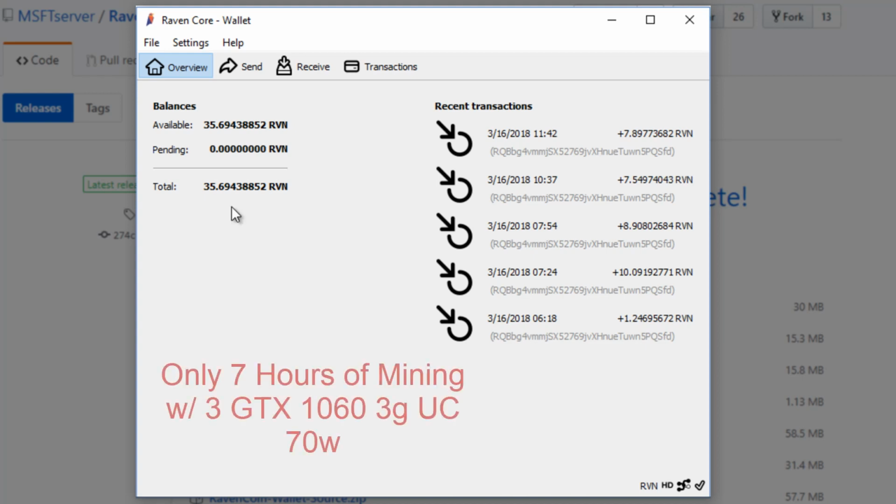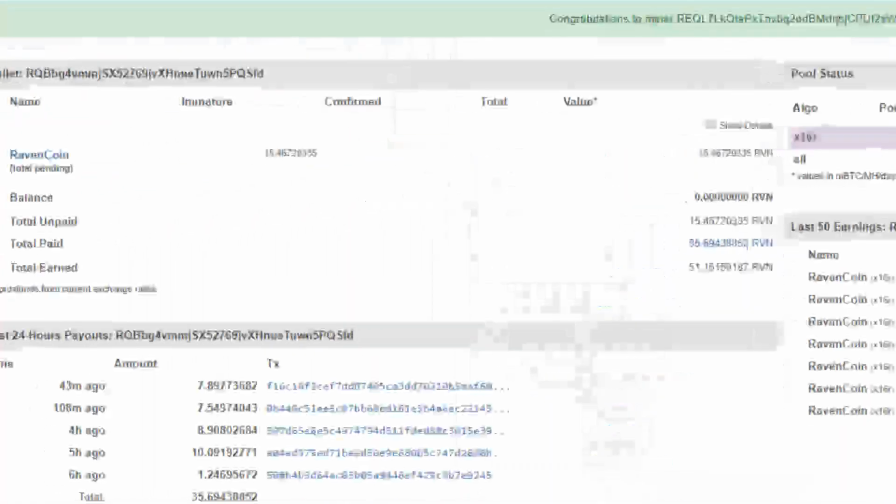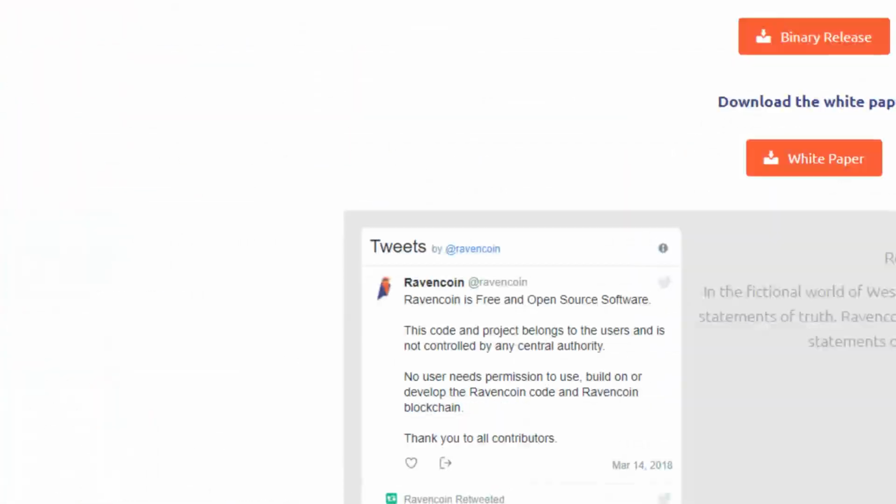And as you can see, we started this at, I want to say 5 o'clock this morning, and it's only 12, so 7 hours, and we've mined 35 coins. Now I know we'll go over here and we'll look at the price of whatever the market cap is.